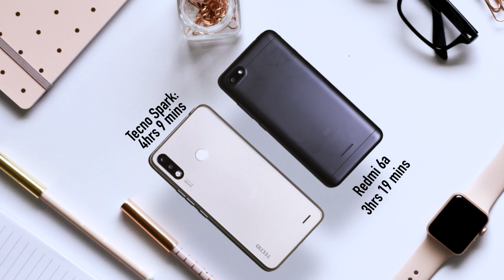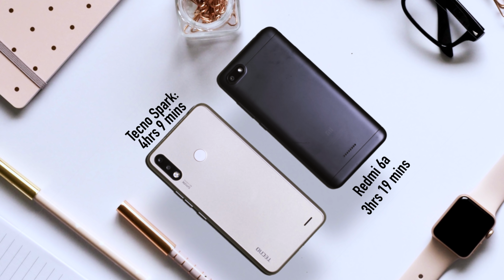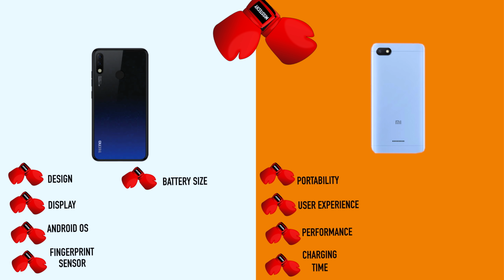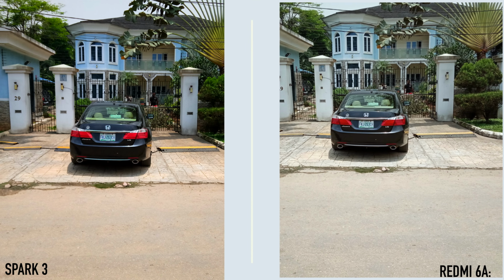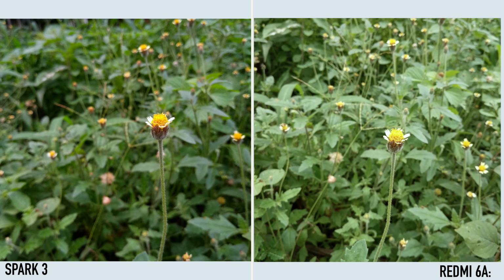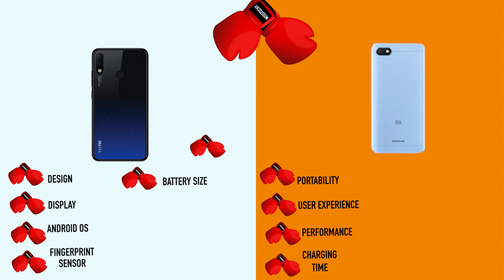Well, at least mine doesn't take forever to charge. Yours takes about 4 hours to charge, which is way more than what I use in charging mine. And that is not a deal breaker, especially when you consider the fact that this comes with a larger battery. Also, the quality of the back camera kind of makes up for it. For example, the back camera on the Spark 3 produces brighter results than what you get on the Redmi 6A.